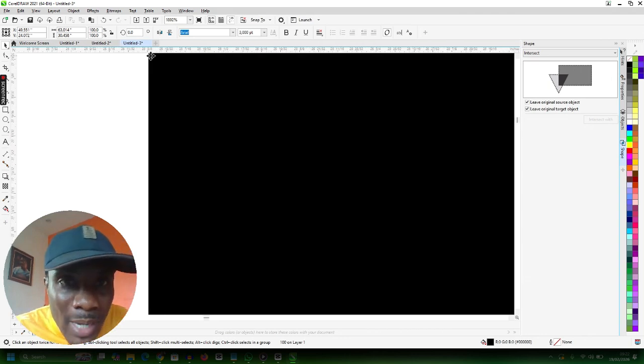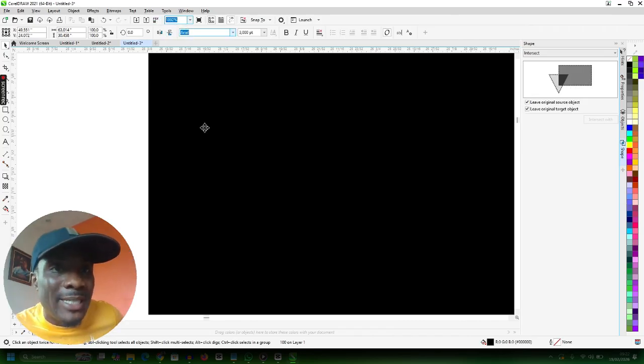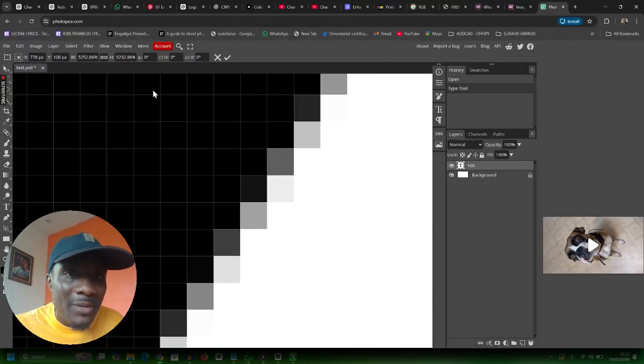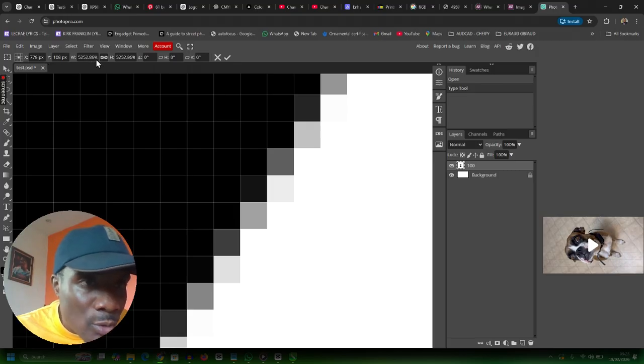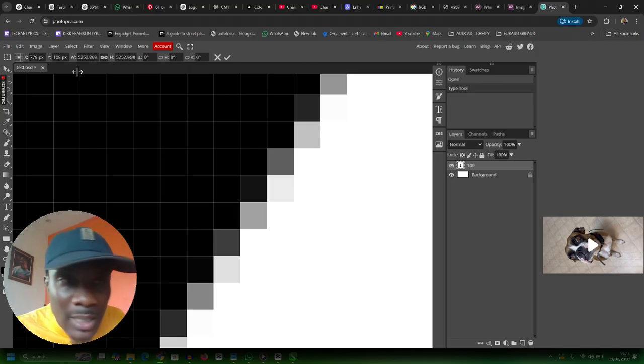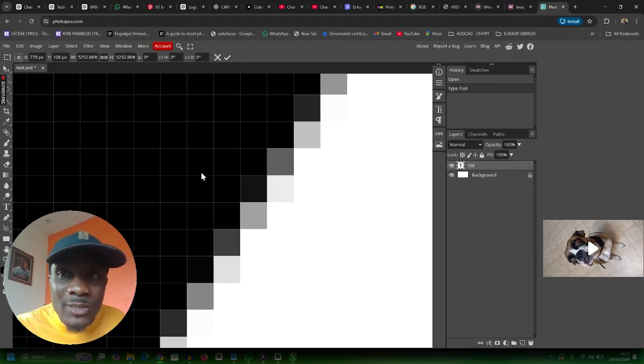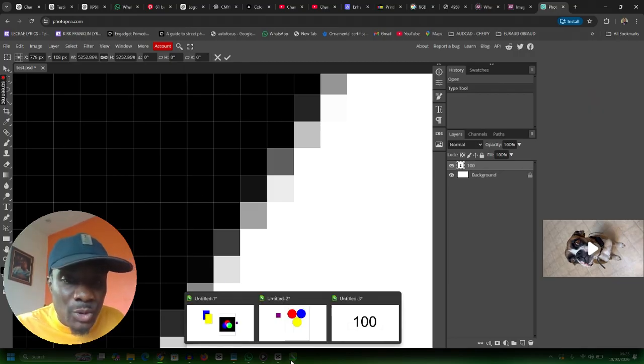Look at my zoom angle. My zoom is already at 1892. If you look up here, my zoom is already 1892. And if we come to Photo P, I'm not even sure I have that much zoom going on. I wish there's a way I could see the zoom factor here. But if you find the zoom factor of this particular thing you have done in Photo P, it will not be as high as that which you have in CorelDRAW.